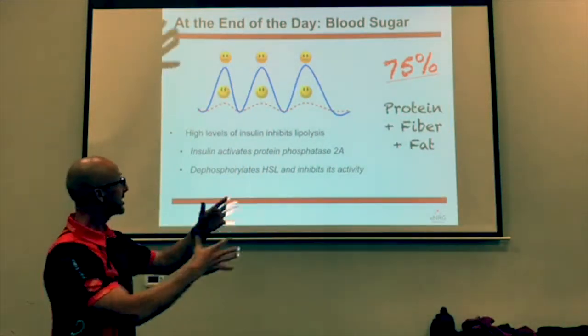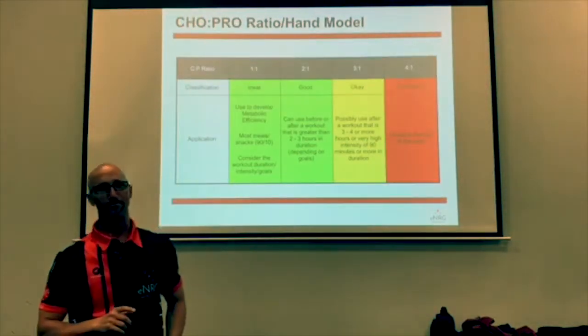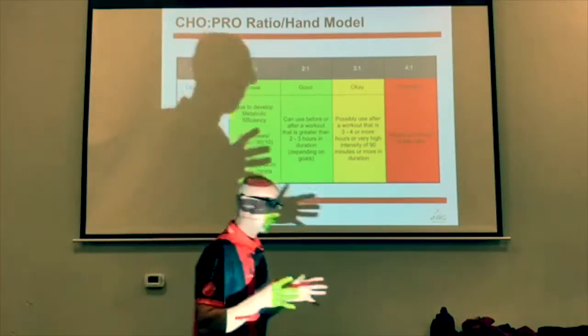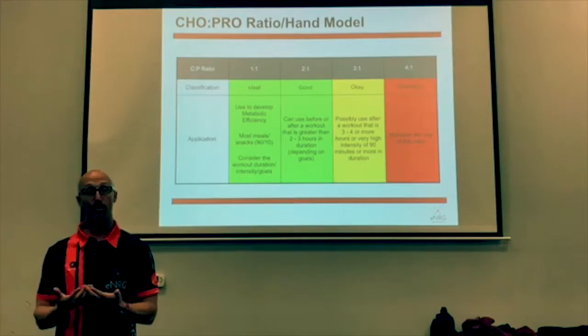So we look at this and we say, okay, if 75% of this equation is protein, fiber, and fat, what is he talking about? Well, this is what I'm talking about. This is my golden nugget number 3 for you. So I've devised this very simple way of teaching people how to eat. And bear with me here, because I can talk on this topic for at least 8 to 10 hours. But we're condensing everything, right? So I'm going to give you one golden nugget here that you can actually take home with you and use.